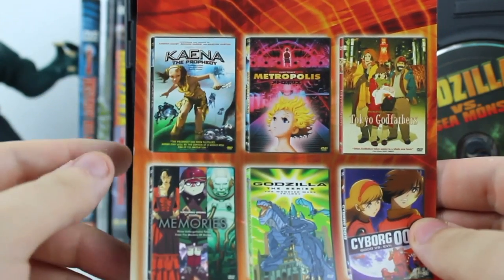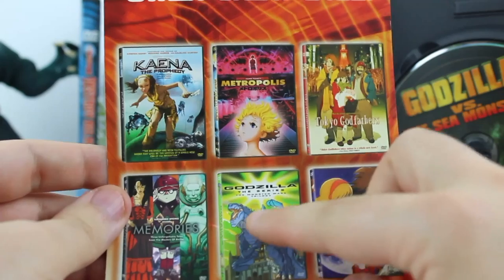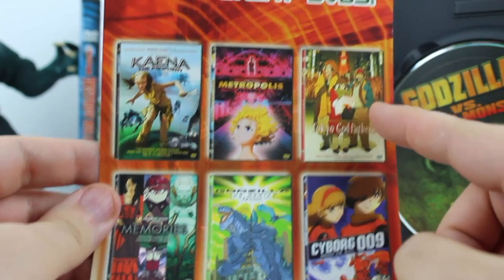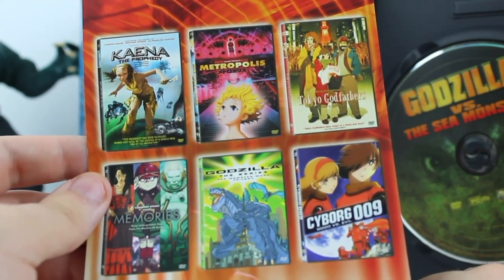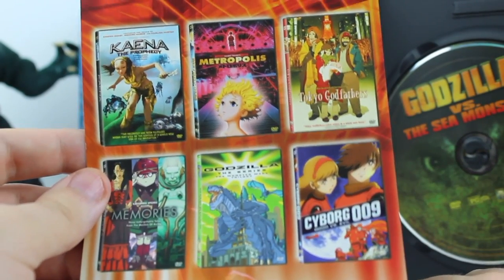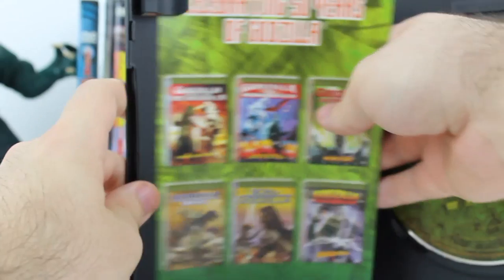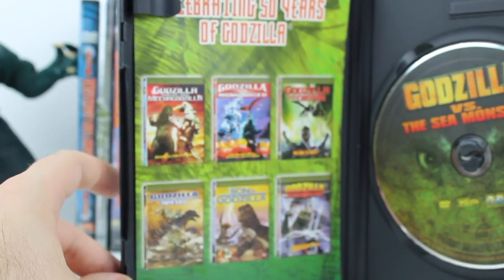Kana the Prophecy? She always used to freak me out. Yeah, the Monster Wars trilogy of Godzilla 98, Cyborg 009, Tokyo Godfathers. Oh my god. I need to rewatch that movie. That was such a good movie. Seriously, this is one of the best anime flicks ever. That's a nice little surprise. I wasn't expecting that to still be in there.